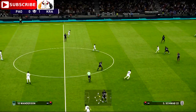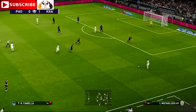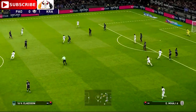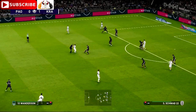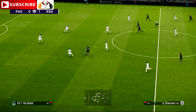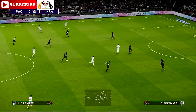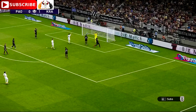Krasnodar get it back again. Tony de Vilhena. And here's Cabella. A nice touch. Defender's on the back foot. Loses his balance and loses the ball. Plays it out to the wing. Looks to clip it forward. In comes the corner.